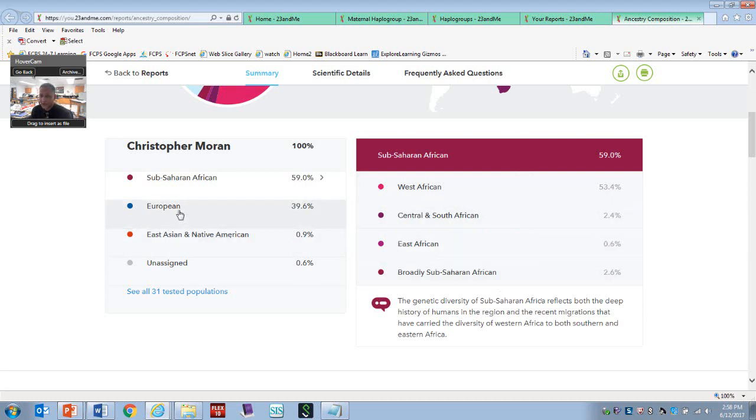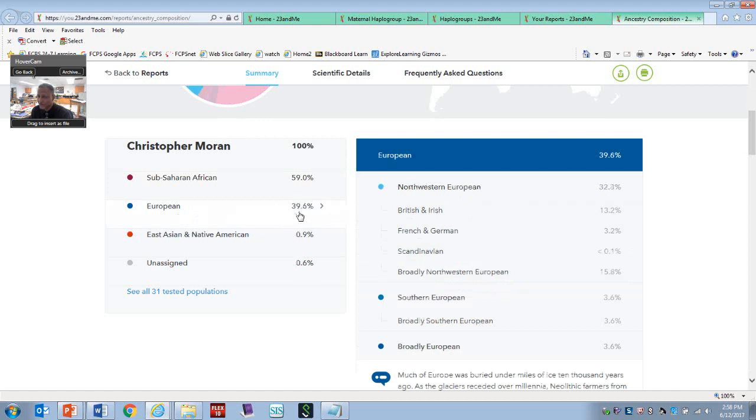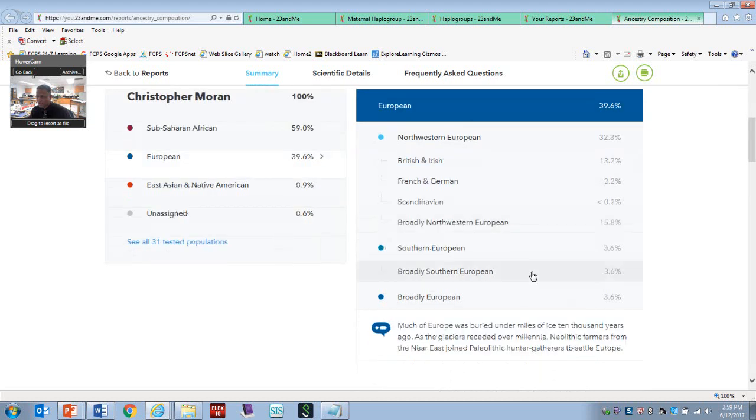Okay, let's look at the European breakdown. 39.6, and 32.3% is Northwestern Europe, which includes British and Irish, 13%, French and German, very little Scandinavian, and then this broad category. That's probably some other parts of Northwestern Europe. Okay.